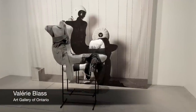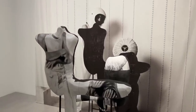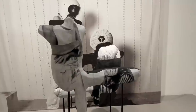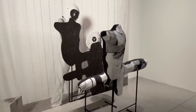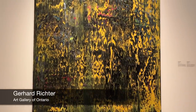This is a sculpture by Canadian artist Valerie Blass, who uses photographs to create these three-dimensional pieces. This is a really nice Gerhard Richter.